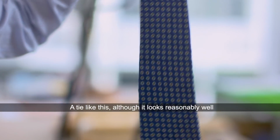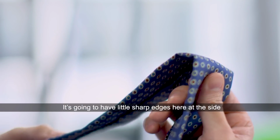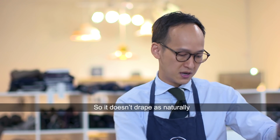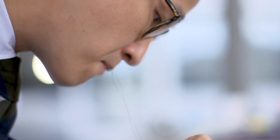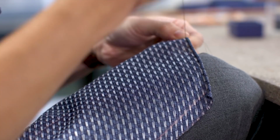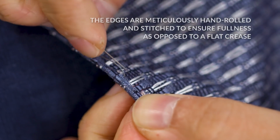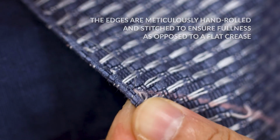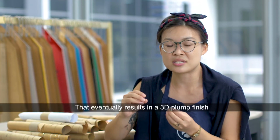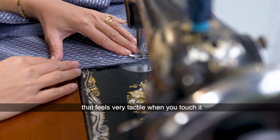A tie like this, although it looks reasonably well, is made from exactly the same fabric. It's going to have little sharp edges here at the side, so it doesn't drape as naturally as something that's been cut on the bias. It's absolutely fluid. That eventually results in a 3D plump finish that feels very tactile when you touch it.